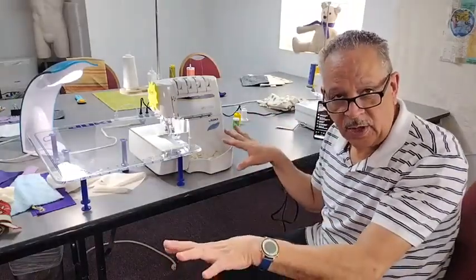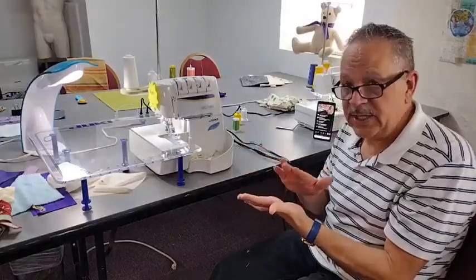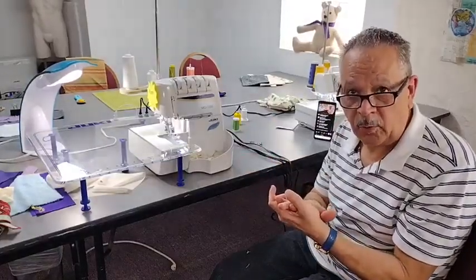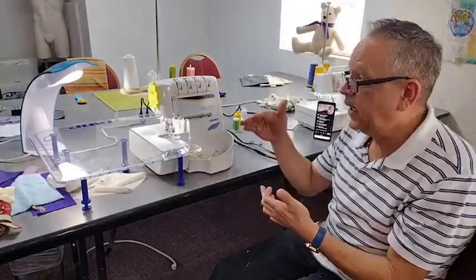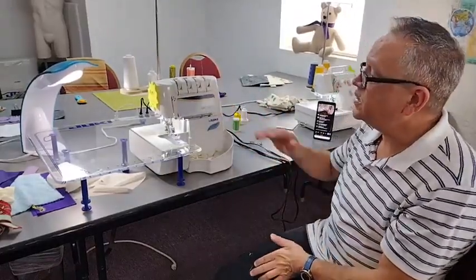You just clean out the dust bunnies. You do a little maintenance, and that's it. But it is made to work like a commercial serger. Yes. It is a commercial serger in a home environment. Yes. Okay? So this is their serger.